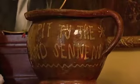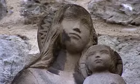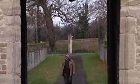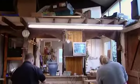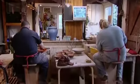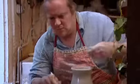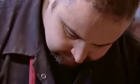We'll soon find out. John's come to Aylesford Friary in Kent to have a go at creating some slipware of his own. I've always been terrified of doing it myself because I feel somehow it's not as easy as it looks. Alan Paris and Bill Biles have been creating perfect pots here at the Friary for many years. So they won't be at all thrown by the prospect of a complete novice like John.